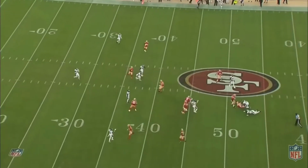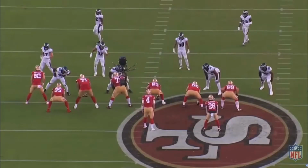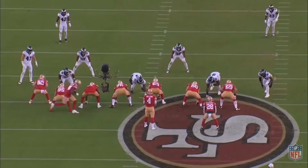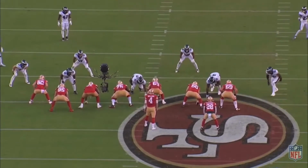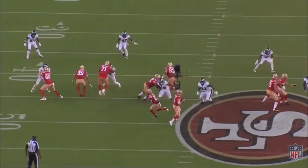If that was Nate Gary, well, you see what Nate Gary does. Nate Gary just runs up, and I'm not really sure what Nate Gary was supposed to do there. But this is a great play by our defensive tackles. This is what they get paid to do, to go in there and disrupt stuff.